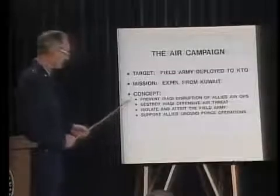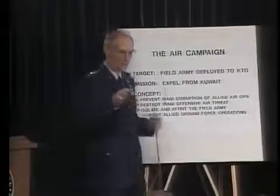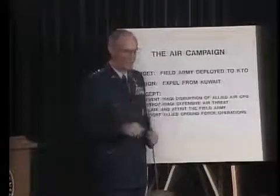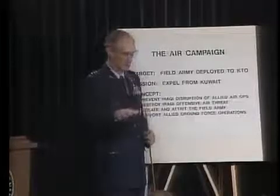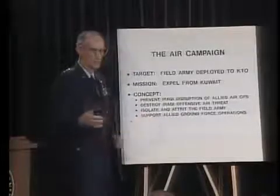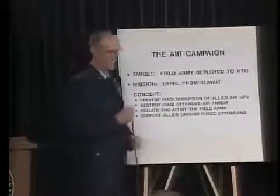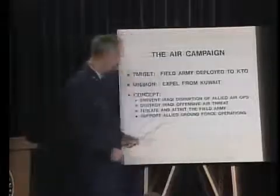On the air side, our concept really is summarized here. First of all, we knew we needed to operate in Iraqi airspace, so he was going to have the home port advantage. We had to penetrate into his territory. To do that, we had to take apart and disrupt his ability to stop us from coming in. In other words, we had to disintegrate his integrated air defense setup.